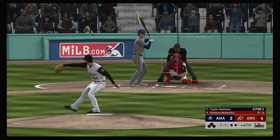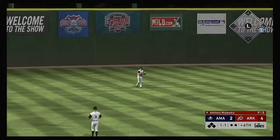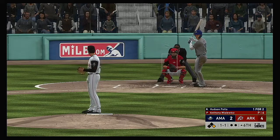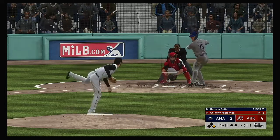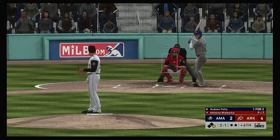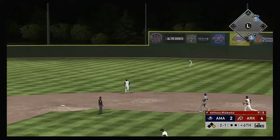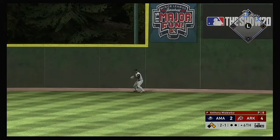Standing in now, Taylor Colway. On a line, that's a base hit. Now back, the third baseman. To the plate now, Hudson Potts. And a front foot curveball here that misses down and in for ball two. Hit in the air toward the gap in right center. And this is into the alley and ought to be good for extra bases.